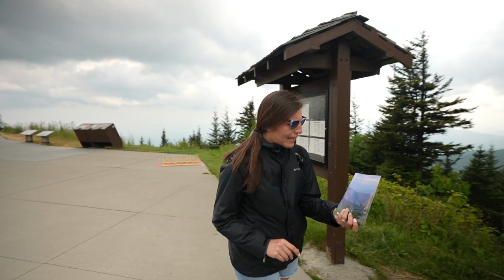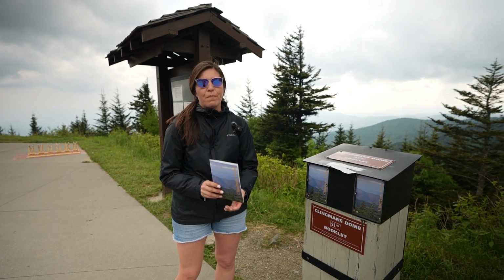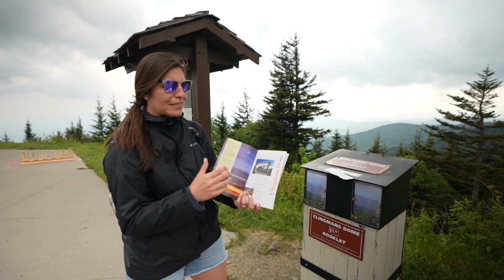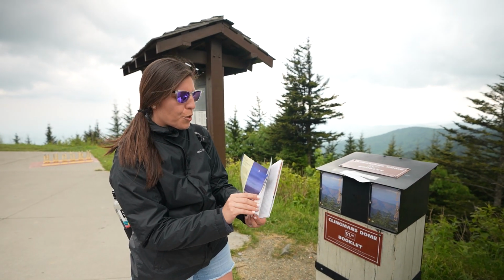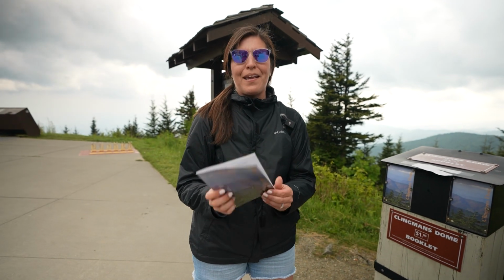I just found this neat little booklet up here. So throughout the Smokies, they have these booklets that you can buy for $1. Make sure you do donate that $1 in there because they are nice booklets. It tells you about Clingmans Dome. It's kind of neat, and it's a really nice little souvenir for you to keep.